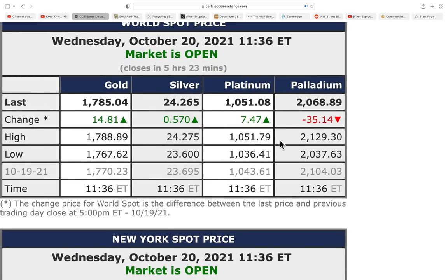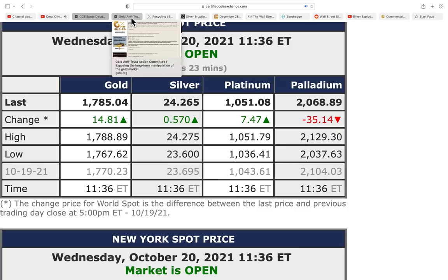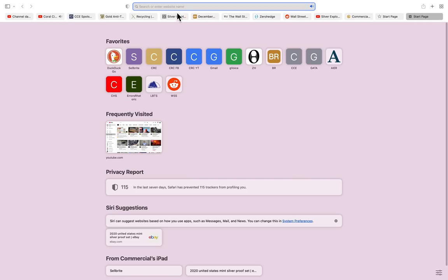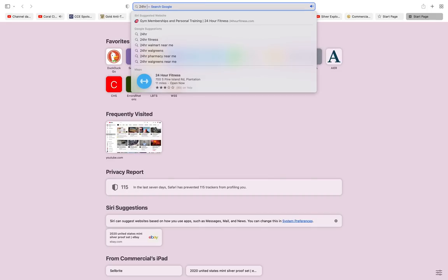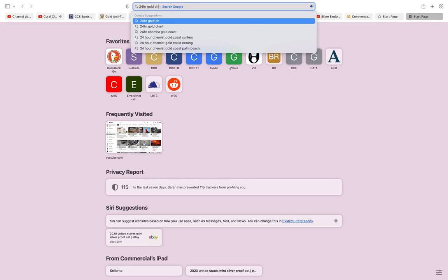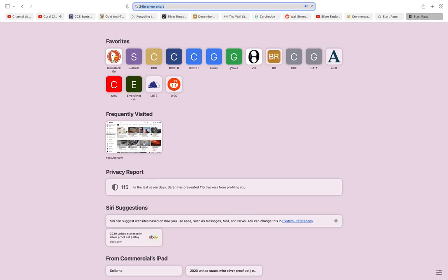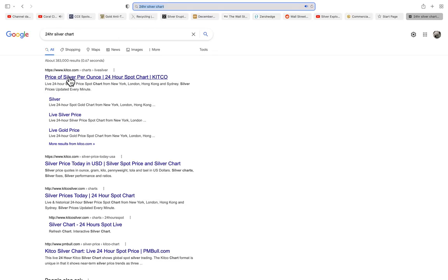So we did have an explosive up yesterday. I'm going to call these little short, fast movements, especially what we saw in New York yesterday, an up day. Let me find a graph here real quick, and let's take a look at the 24-hour chart. Let's do the silver chart because that's what I said yesterday. Price of silver, 24-hour Kitco.